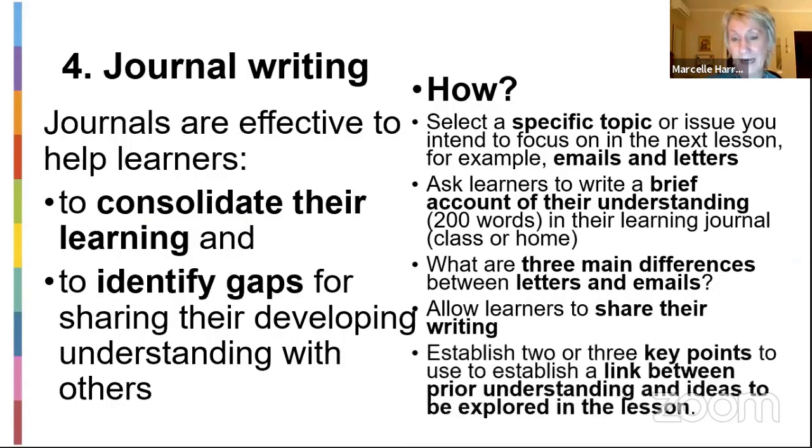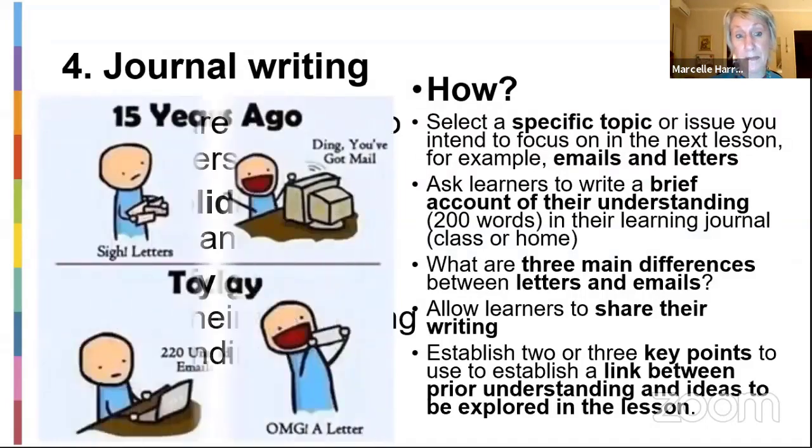And let them share their writing. And then you take 2 or 3 key points, link between what they learned before and how you're going to explore in this lesson. Maybe you just looked at letters or informal letters in the previous lesson. Now you're going on to transactional writing and formal letters, perhaps.